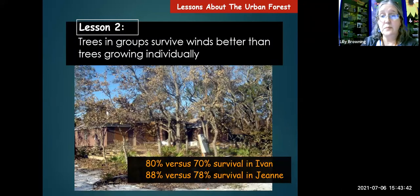So lesson 2, we learned about lesson 1, the higher the wind, the more likely the trees will fall. Lesson 2, and I find this very, very interesting because this is something you might not have thought of. Trees in groups survive better than trees growing individually. Very interesting concept. One tree standing alone in your yard is in more danger of failure than that group of trees. Dr. Lester, can you explain why that may be?